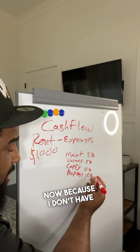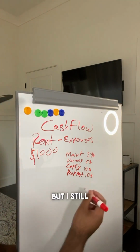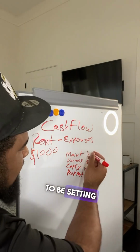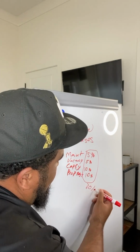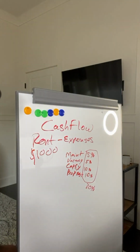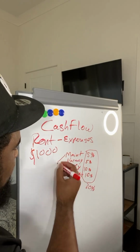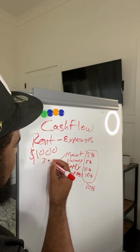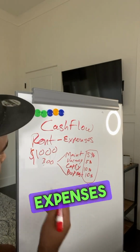Now, because I don't have to pay a property manager, that cash flow goes back into my pocket, but I still budget for it, right? And so you need to be setting aside at least 30% of your rent. So your expenses here all net to $300, and so that's those expenses.